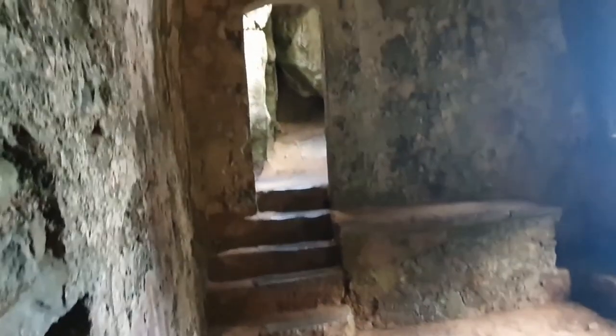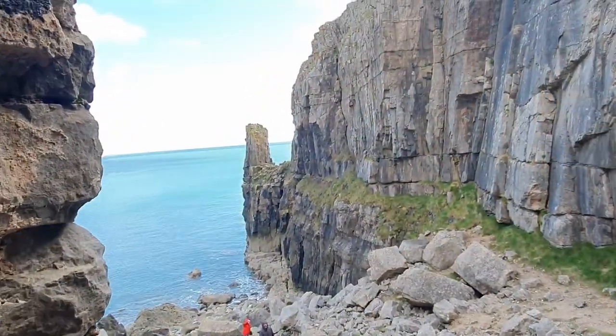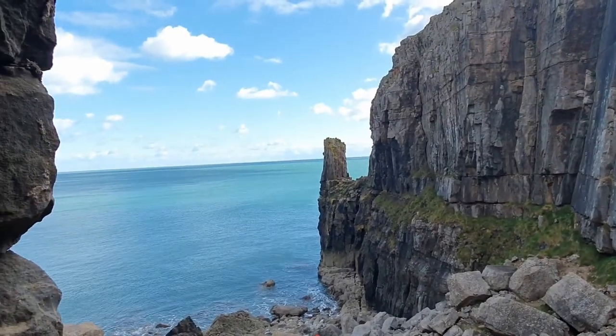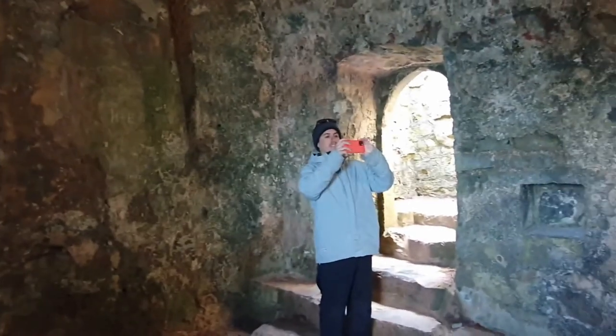I was immediately drawn to the window in this chapel. Apparently, St. Govan decided to set up camp here after being chased by pirates. I like this window. The cliff opened up and left just enough room for him to hide there unnoticed. The chapel that you see here is made from local limestone, and it was built over the original cave. It dates from the 13th century, although this site may have been of some importance since the 5th century, quite a while ago.